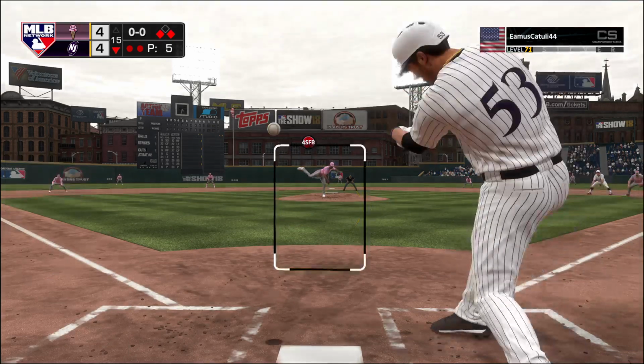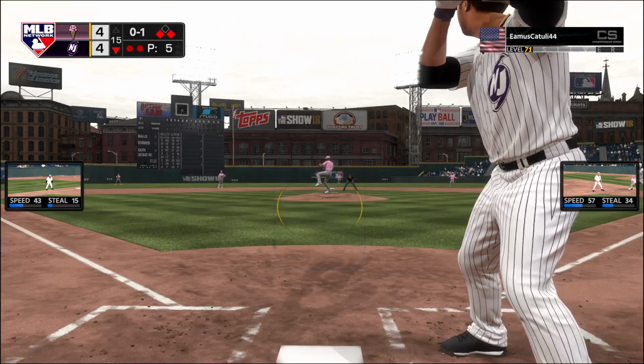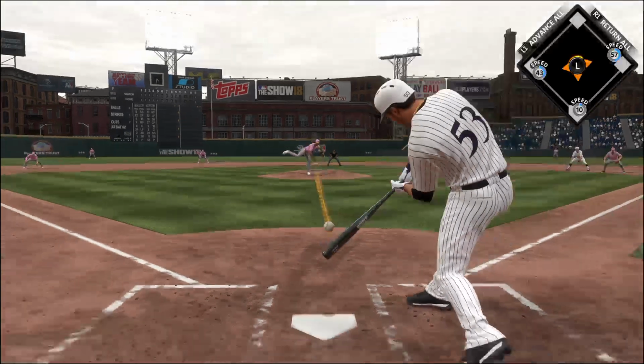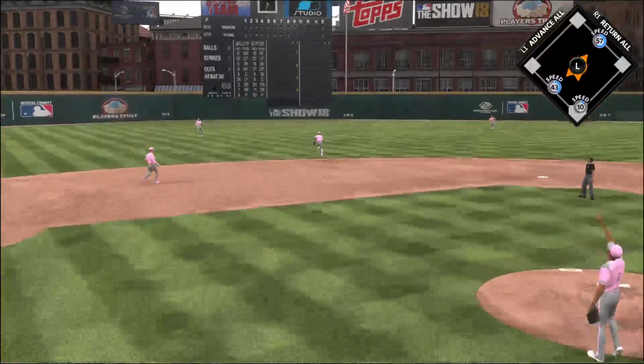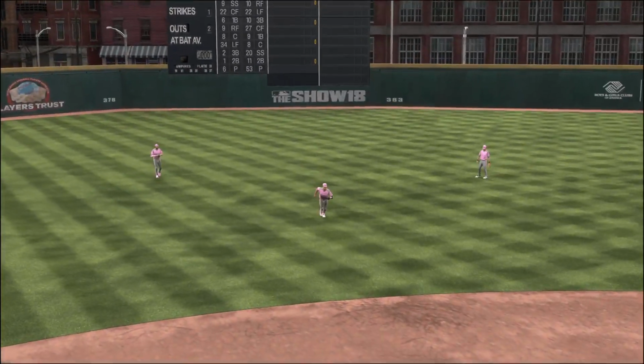Here's the first pitch. Fouled away. Big spot here. Possible winning run at third. 2 down. Popped him up. Baez is calling for it. He makes the catch, and the win.